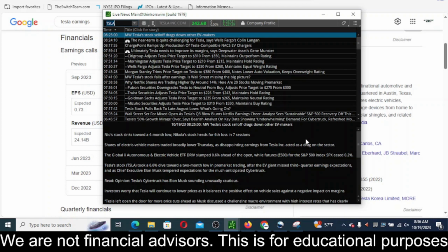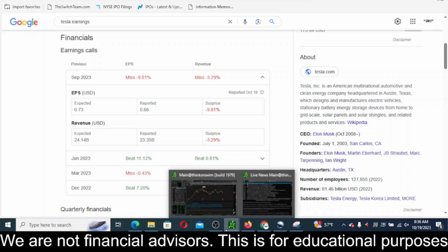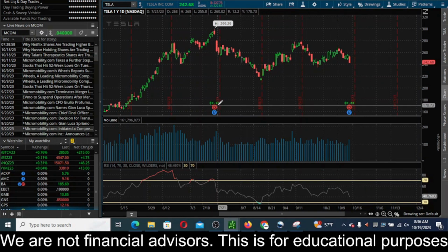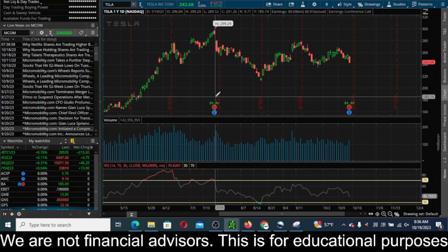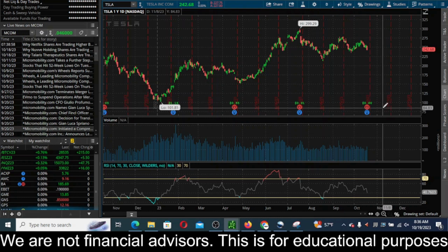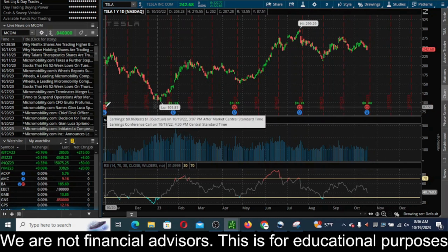So even though they did have this double miss on EPS and on revenue, a lot of analysts are still keeping pretty high price targets here for Tesla, no doubt. So even though they had a miss here, the earnings have decreased quite a bit. Even if you look at the last quarter where they came in at 91 cents a share, that's a pretty big move lower there. And if we go four quarters back and look year over year, they had $1.05 in the same quarter last year.